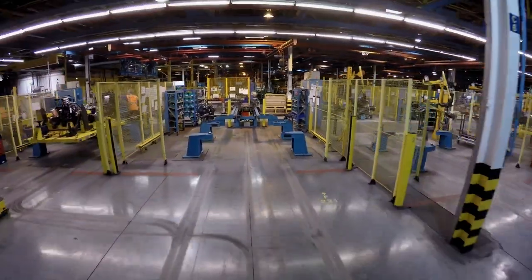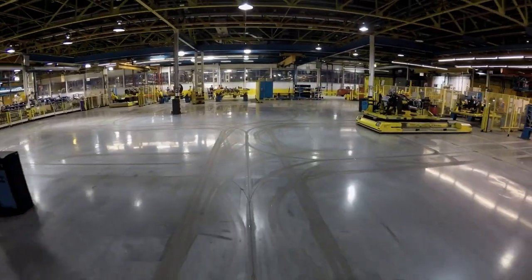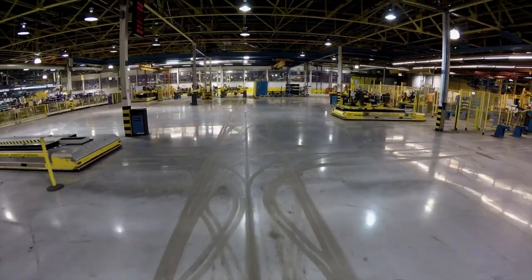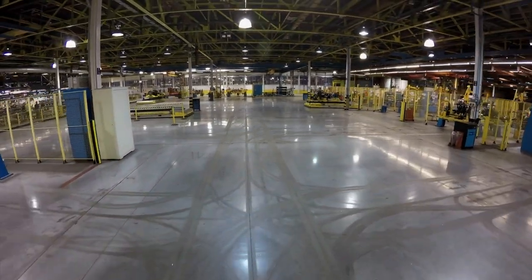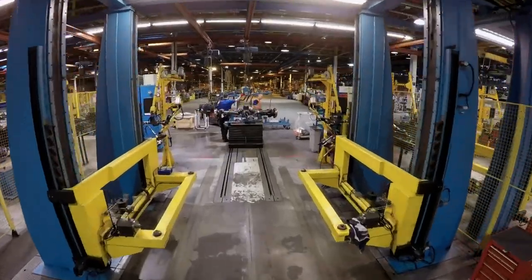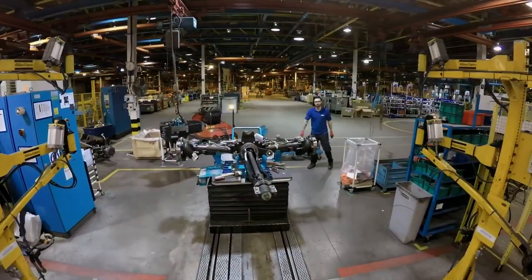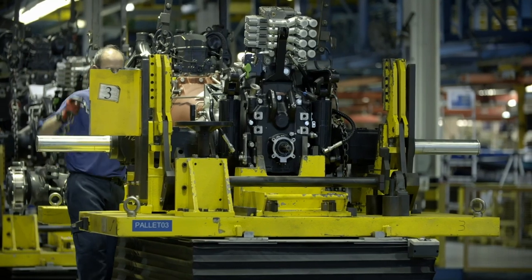Gliding around the factory, the AGVs perform a crucial role. They move large, heavy components at this early, critical stage of the production line, setting the pace for the tractor build. We've been using them since the year 2000. That's when they were introduced. And has it made a big difference? It's made a big difference to how we've assembled the start of the tractor.